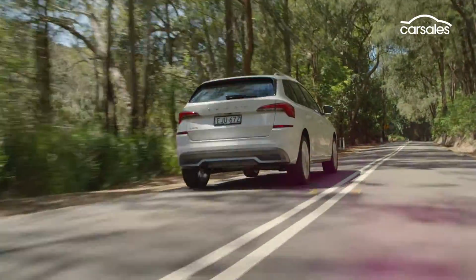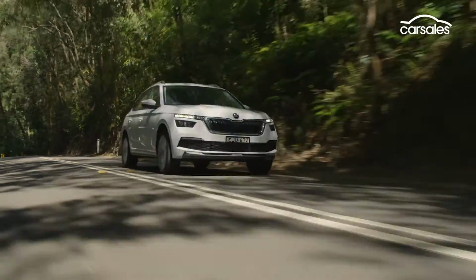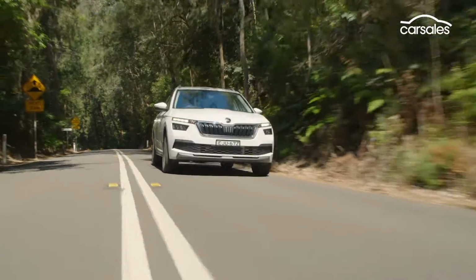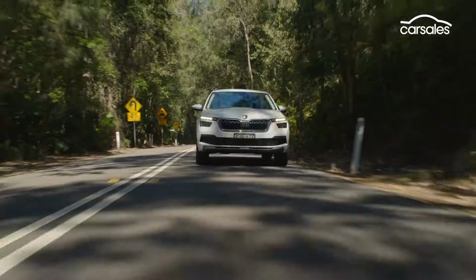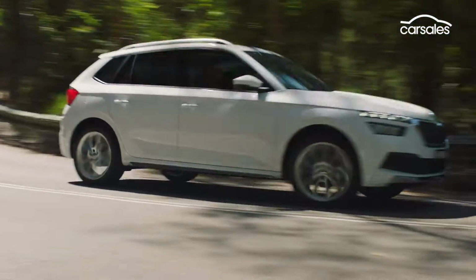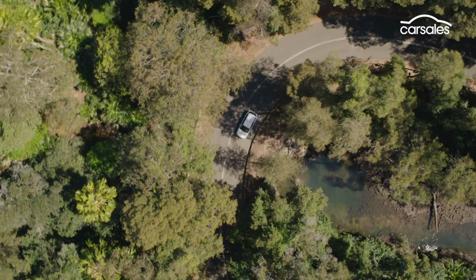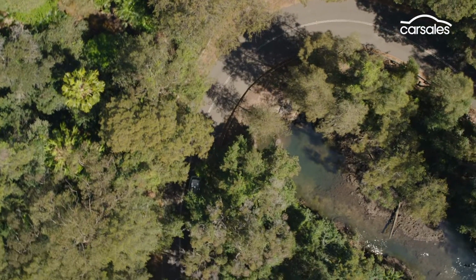The Kamiq might be priced at the pointier end of the segment, but it offers up more than enough safety, tech and practicality to justify its price tag. It also comes with a 5-year unlimited kilometre warranty and competitive service price pack, with visits to the workshop costing just $800 over the first 3 years.